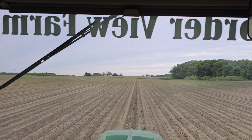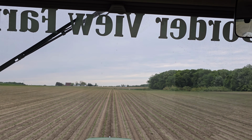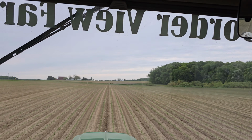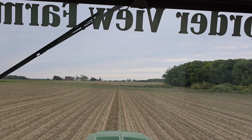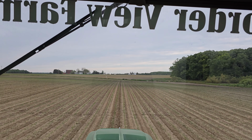Got this one done here. All right, next field right in front of us there. Everything's super close today, but it's gonna be a pile of acres by the time we get done. What do we got left? 1,400 pounds in this tank, plus a full tank there. There's 40 acres in this field. I think that's probably enough, but it's gonna be a little close. I don't know, we'll see.